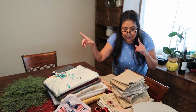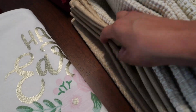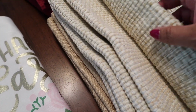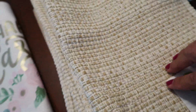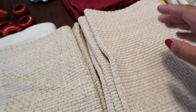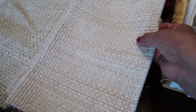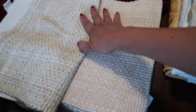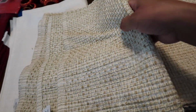These are from the cabinet up there. These are all my placemats that I have. And as I was going through, these are brand new. Look, I have 2 of these. Believe it or not, it's the same one, but I don't know if the camera can tell the difference. Because I washed these so many times, it's shrunk and they're different colors.